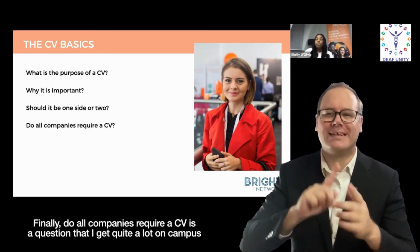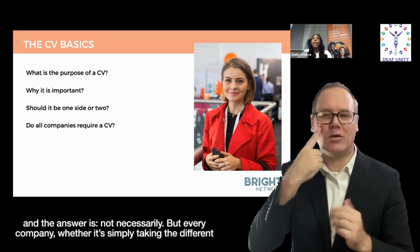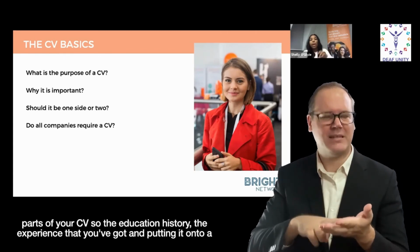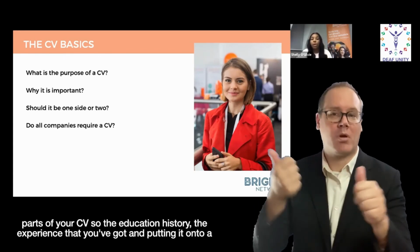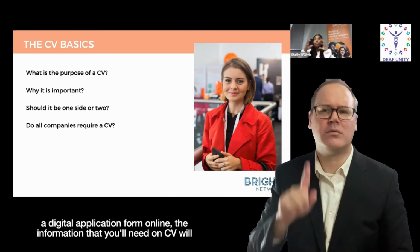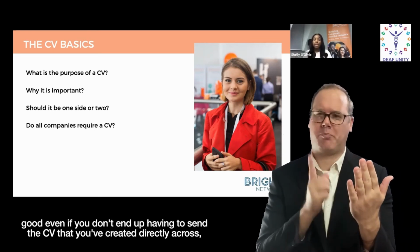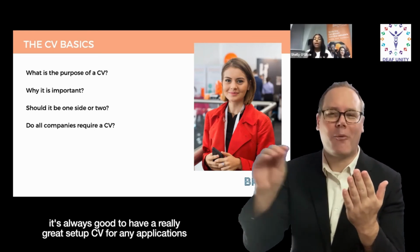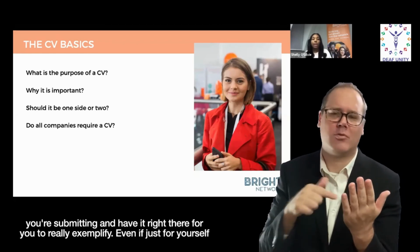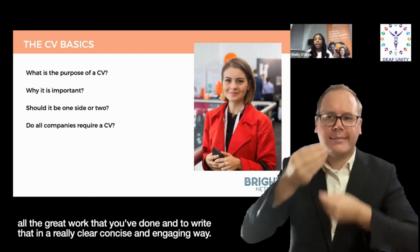Finally, do all companies require a CV? It's a question that I get quite a lot on campus. And the answer is not necessarily, but every company, whether it's simply taking the different parts of your CV, so the education history and the experience that you've got, and putting it onto a digital application form online, will always need that information, and the way that you've structured it on your CV will always be needed. So even if you don't end up having to send the CV that you've created directly across, it's always good to have a really great CV set up for any applications that you're submitting, and have it right there for you to exemplify, even if just to yourself, all the great work that you've done, and to write that in a really clear, concise, and engaging way.